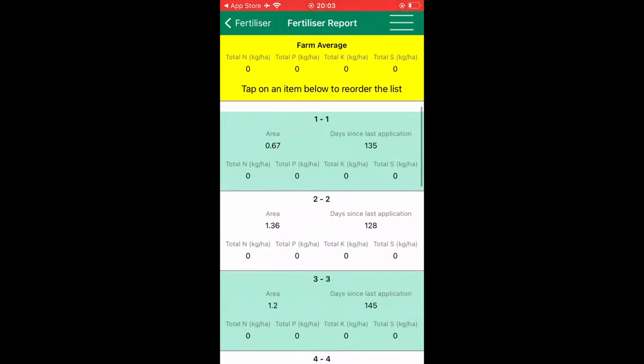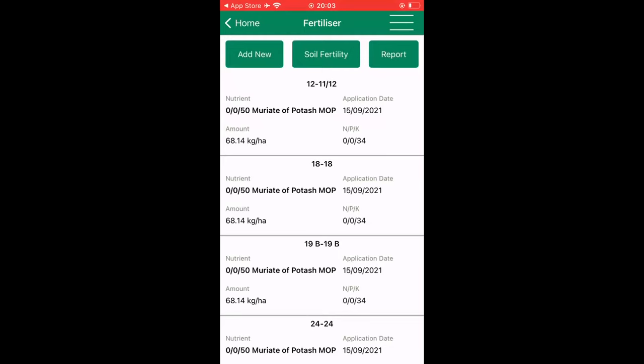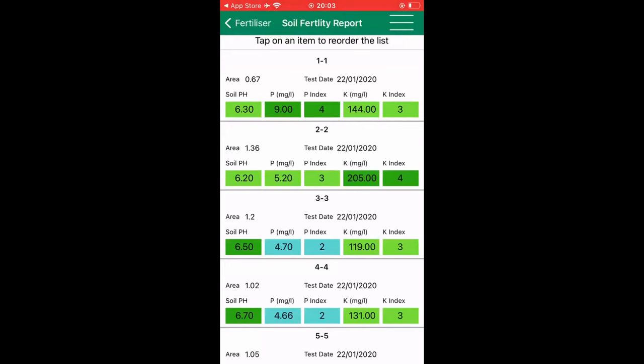So you can keep an eye on that, I suppose, going through the year, to see what paddocks are reaching their threshold. And then maybe just on to touch a bit on soil fertility. If we just tap on the soil fertility button, you can see this is the soil fertility for the different paddocks.